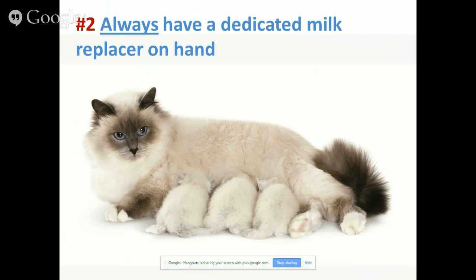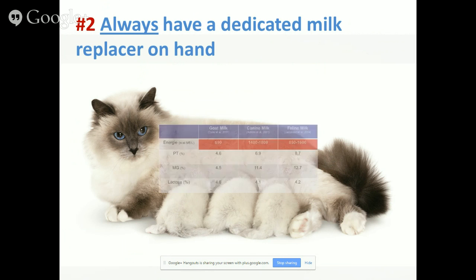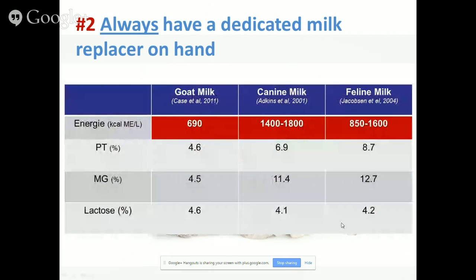We know that the milk of the queen is highly specific. And think about it, the growth period of kittens is very short. At 1 year of age, most of them will have reached their adult morphology. So the milk in the feline species is very energetic, way more energetic than what you will find in goat milk, way more energetic than what we will find in human milk. Moreover, human milk often contains starch that newborn kittens are not able to digest. So again, target a milk replacer which is dedicated for felines, because this is what will better answer the nutritional needs of these newborn kittens. And as I said, you'll never know when you will need it, so have it on hand.